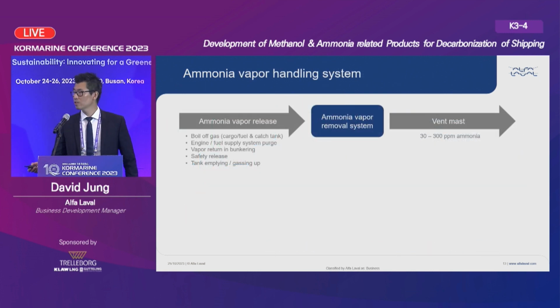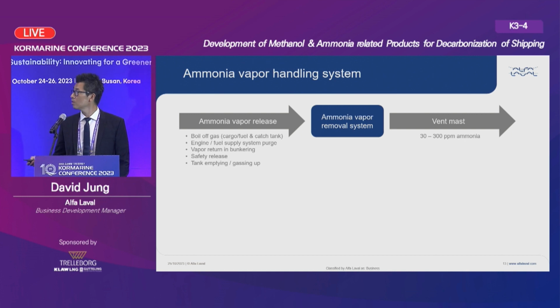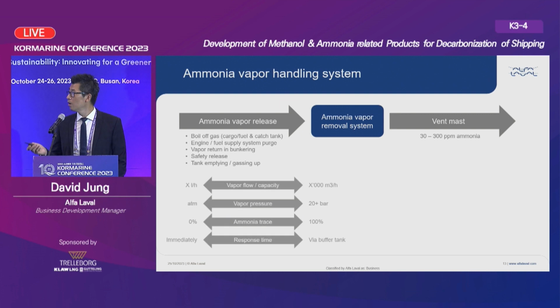So the ammonia vapor handling system is the next one on the line as we speak. We identified that there will be different scenarios where ammonia in gaseous state will be generated, and this vapor will need to be handled, the content reduced or removed before it's ventilated to the atmosphere. There will also be various scenarios, small flow to large flow, low pressure to high pressure, high ammonia trace to low trace, and so on.